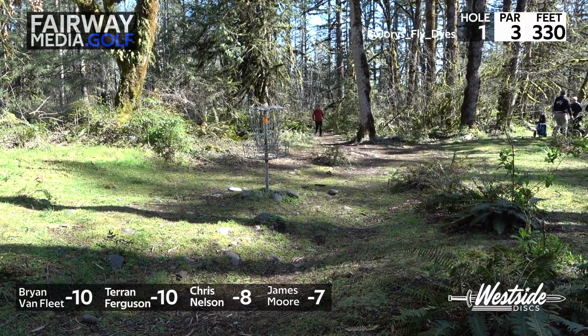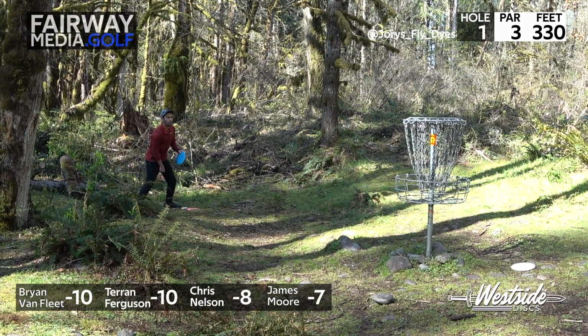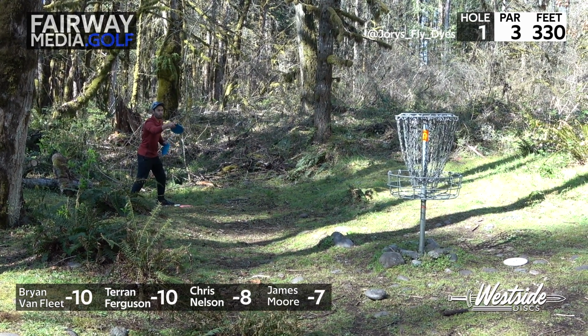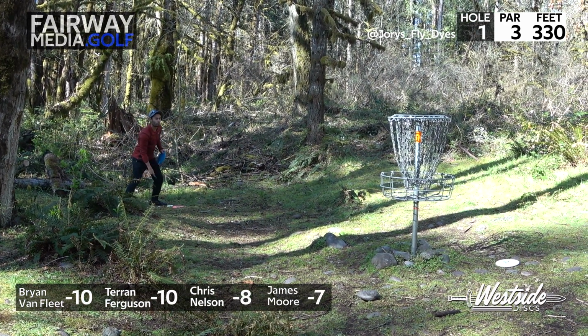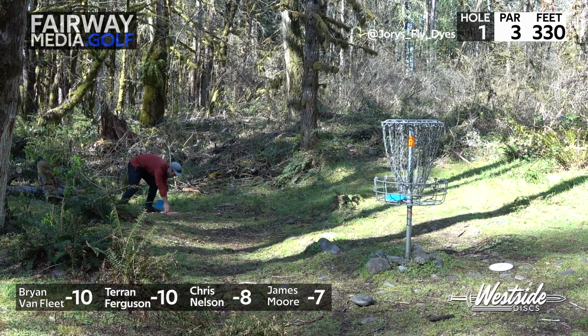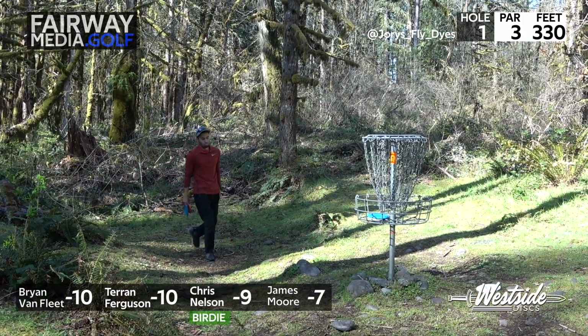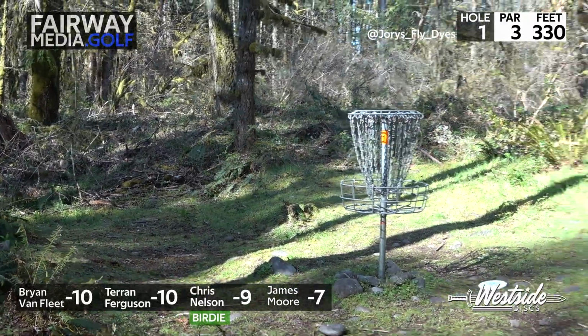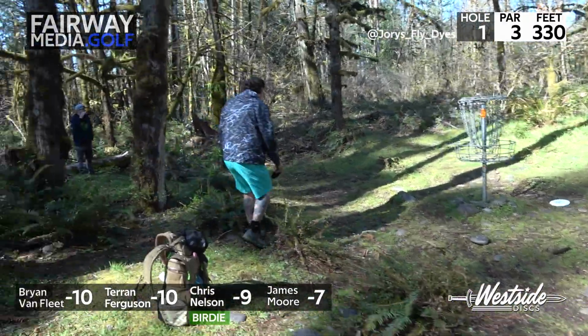Terran leaves it a bit low. Let's see if Chris can get the lone birdie on the card. And he does. Sneaks one in. Great birdie from Chris. The rest taking pars. I guess we hope. I might have spoke too soon, but I have confidence in these guys.